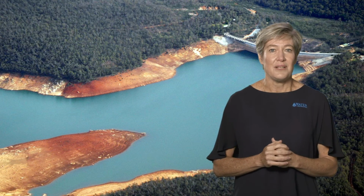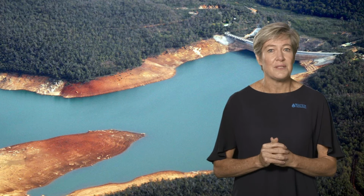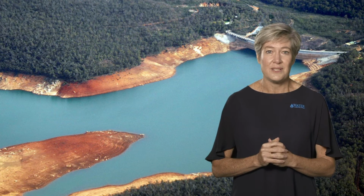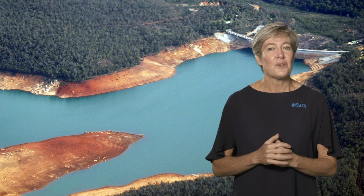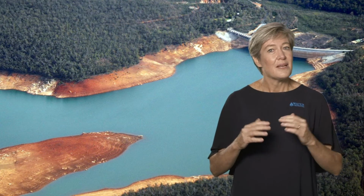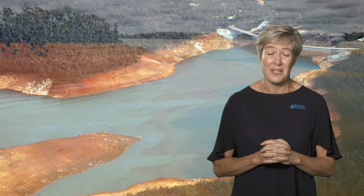Our climate has changed a lot since the dams were first built. And that means that we've had a number of very dry winters all in a row. And so we haven't had much rainfall going back into the dams to top them back up. There is no person who stands on the side of our dams with a hose pipe to fill them all back up again for us when they get empty.